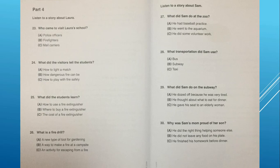"Why don't you sit here, ma'am?" he said. "Thank you very much. How kind of you. Will you be okay standing?" The elderly woman gave him a big smile. "I'll be fine. Please take my seat," Sam replied. He still had 7 more stops to go, but he felt much better.